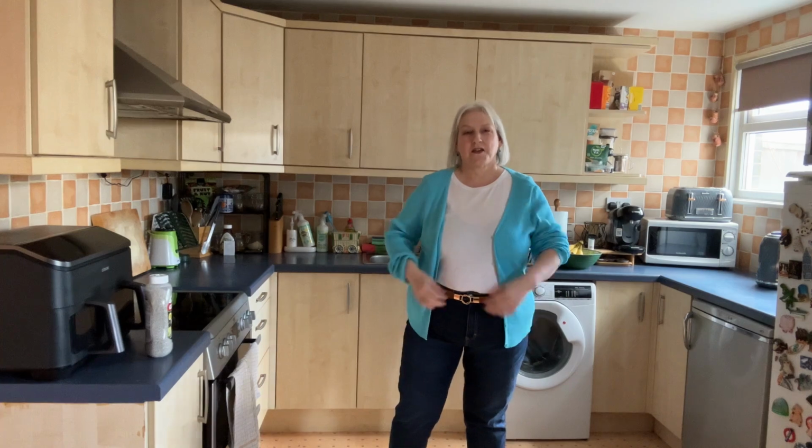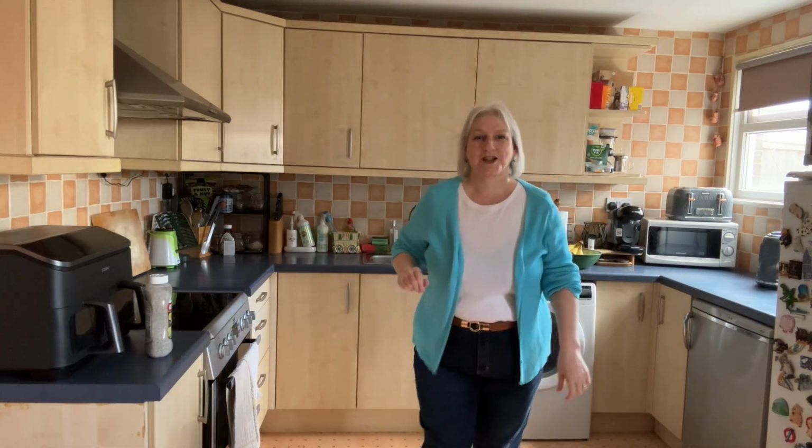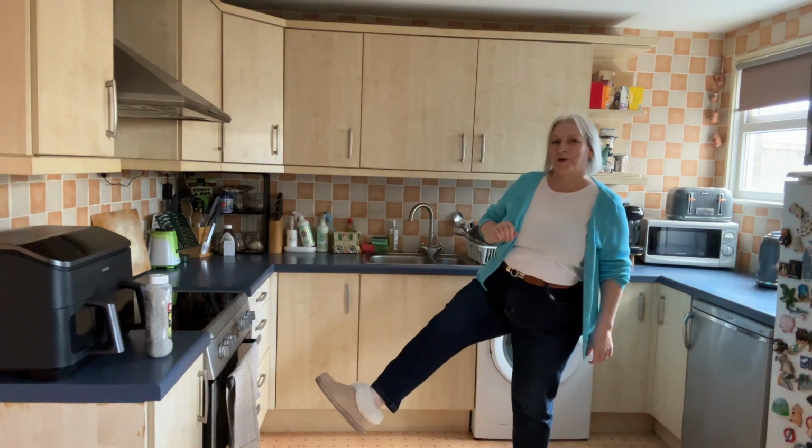And I'm just going to go and put my clothes on, and I'll show you what I'm going to wear today. So today's outfit is, I'm wearing a pair of jeans. I think these were from Sainsbury's. I've got on my tan belt that I got from Amazon, a white t-shirt from Primark, and my favourite blue cardigan also from Primark. And because I'm not actually going out the house at the moment, I have my Primark fluffy cozy slippers on. And I've also got a pair of earrings in. I love these little blue, I think they're called cat's eye earrings.